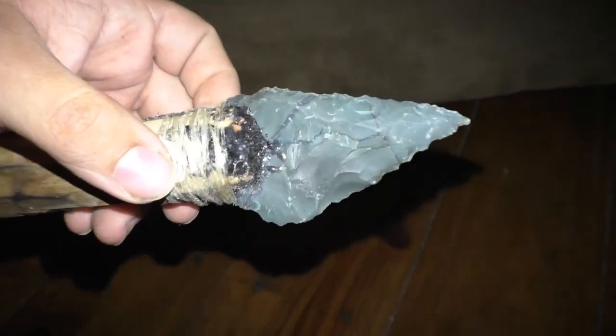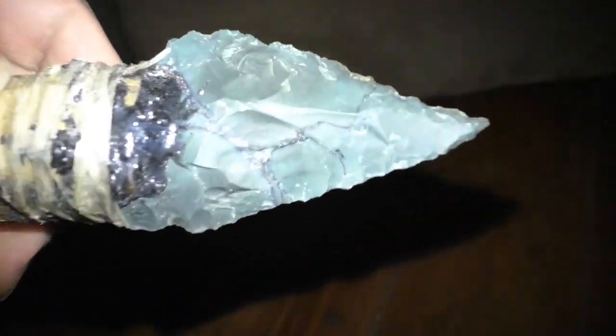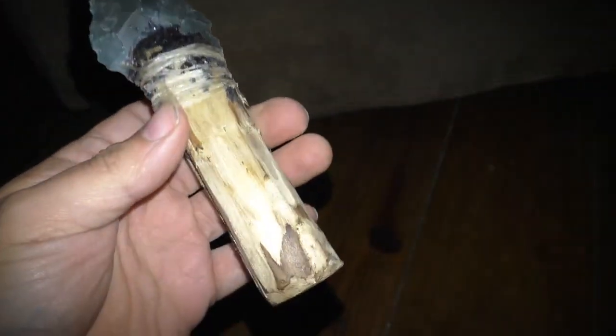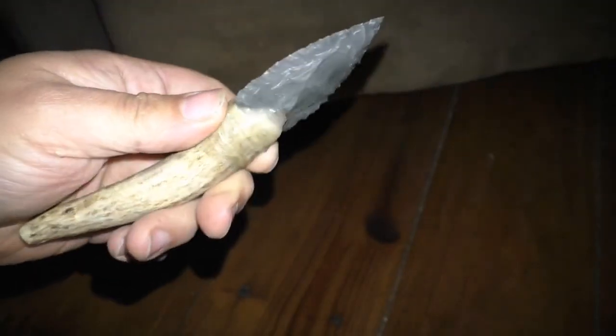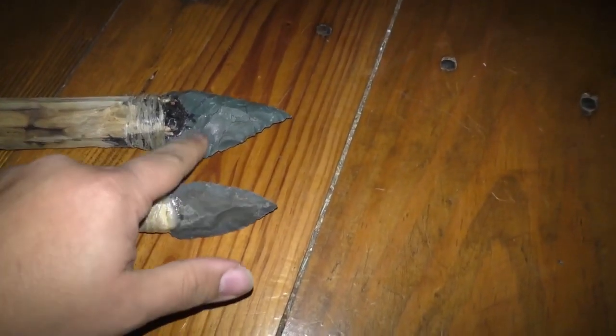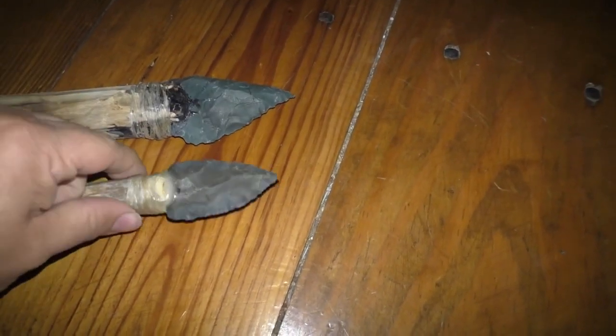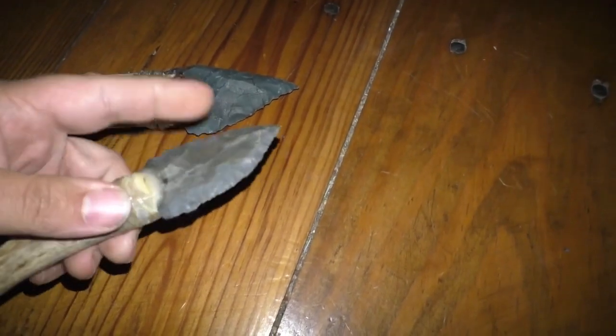I just wanted to film what this looked like when it was finished. There's cool colors in there. So, this is what I made out in the woods. And this is my knife that I use for everything. Little tiny dude. Compare the sizes of the two. This one's a little bigger. But this is what I use when I'm fishing. I skinned a squirrel with this. And still razor sharp. Perfect little tools.